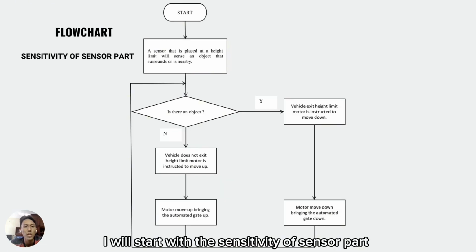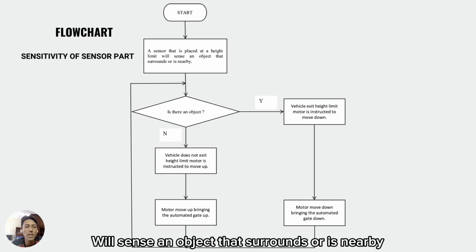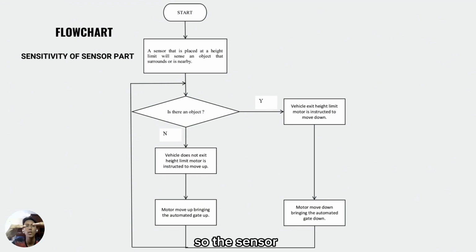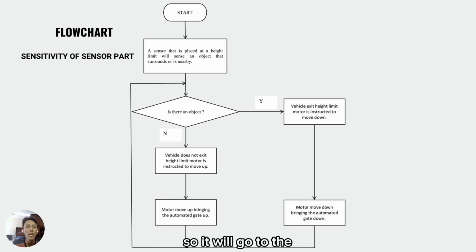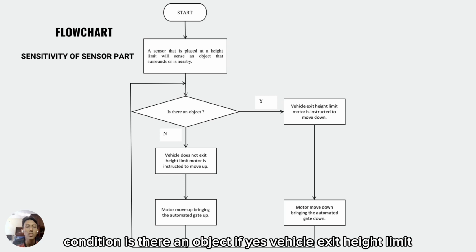I will start with the sensitivity of the sensor part. The sensor that is placed at the height limit will sense an object that surrounds or is nearby, or the sensor can sense the object which is at the height limit. So it will go to the condition: is there an object? If yes, the vehicle exceeds the height limit.